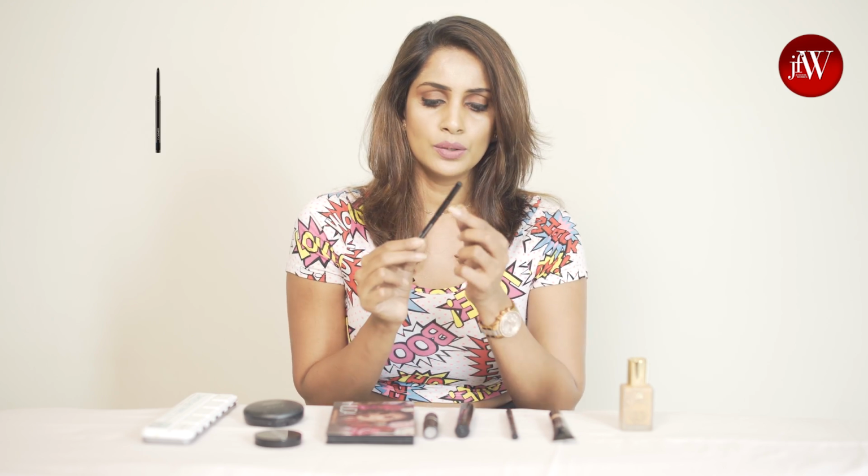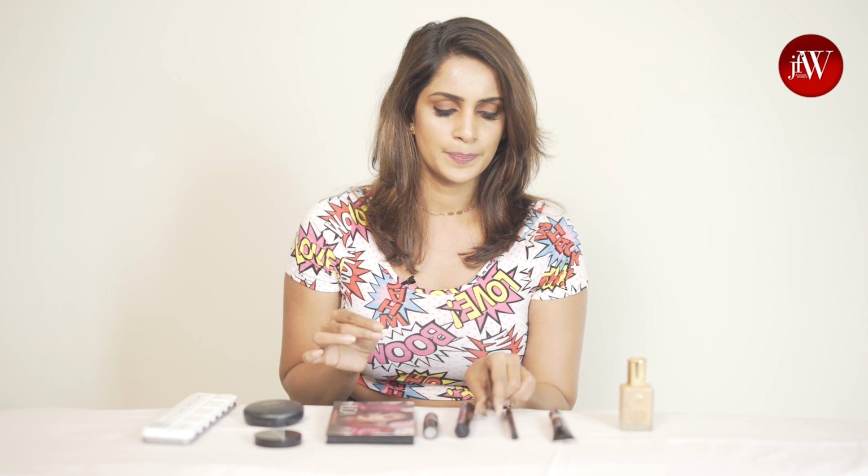Product number 3 is the Kajal from M.A.C. You can use it either above your eyelid and then just smoke it out, or below. There's a lot of variations of looks that you can do. You can even shade it all over your eye and give it kind of a smoky look. So this is again a must-have product that you need for your eye makeup.